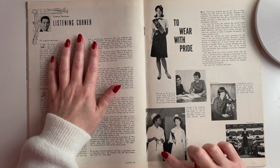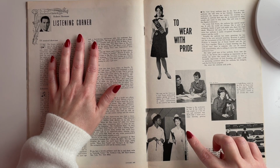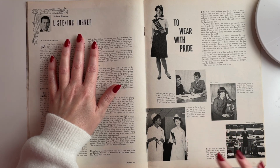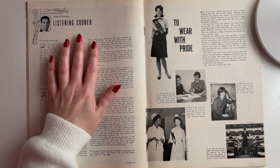Here we have two ladies in nursing uniforms. So they are long sleeve white dress uniforms. They look a little bit like lab coats, but they're dresses. I think the lady on the left has her sleeves rolled up. And they have cute little white hats.